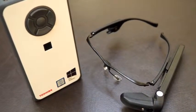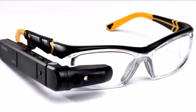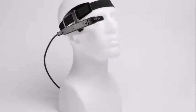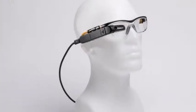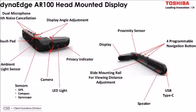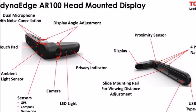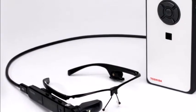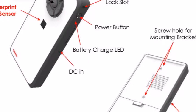The Toshiba's wearable dynaEdge AR100 mobile mini PC has a 5-button, on-device navigation system to enable up/down, left/right toggles as well as an enter button. By combining that with the swipe and tap functionality afforded by the integrated touchpad on the dynaEdge AR100 head-mounted display, users can easily navigate, find, open and operate applications seamlessly without needing a traditional keyboard and mouse, said the company. It also has a fingerprint sensor for quick and secure access to the dynaEdge AR smart glasses. It comes with a removable battery that offers an optional external battery charger that charges 4 batteries simultaneously.